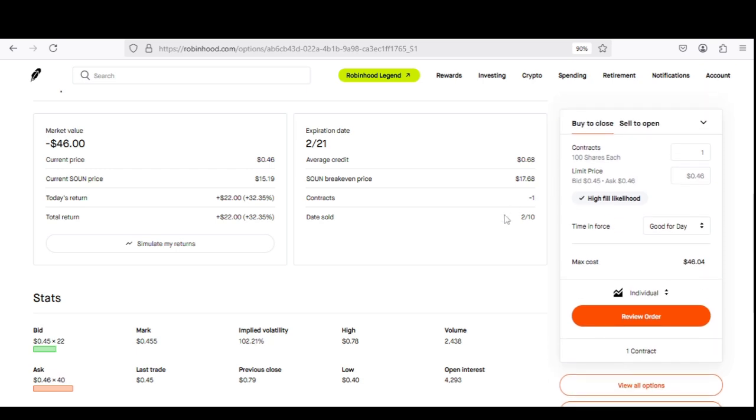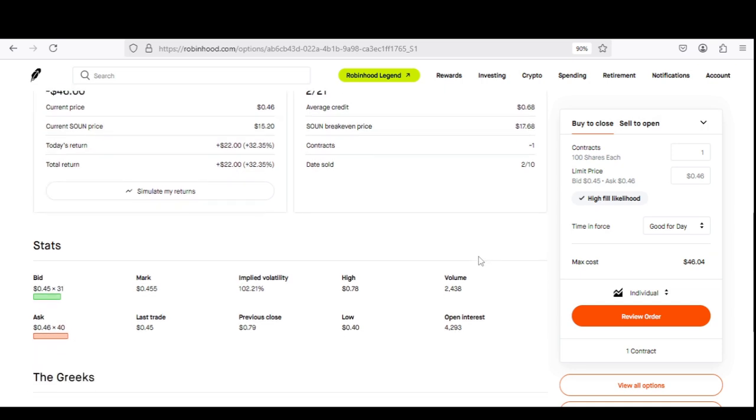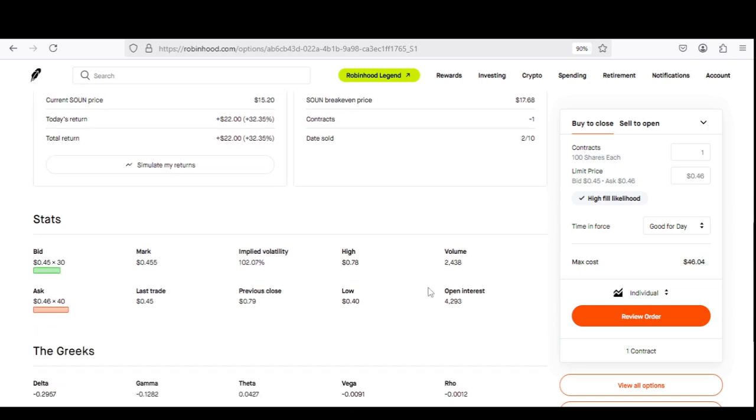Now we're going to go down a bit further and I'm going to explain to you the volume right now. So down here, you can see the open interest and the volume. The open interest down here tells you that there's 4,293 people with this contract. Now, right to the top of the open interest, you're going to see the volume. The volume tells you that 2,438 contracts have gone through today, meaning open and close today, as of making this video. Now let's go ahead and buy to close.